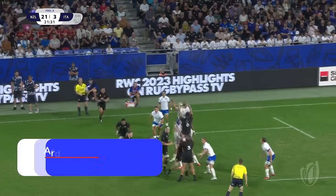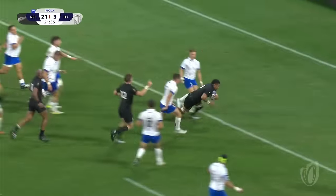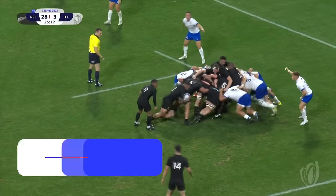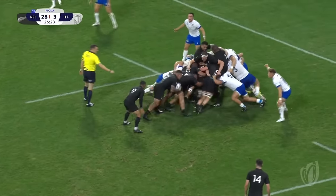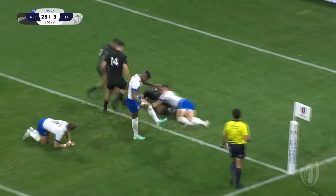And over 15. It's Taylor again. It's down the back for Frizzell. Quick for Savea. Ardie Savea. You're never stopping him from there. They've got all the momentum again, and Taylor with the control in the back. It's still moving forward. Now Taylor peels away. Advantage. Smith steps, and he's over again.